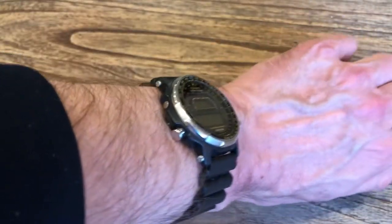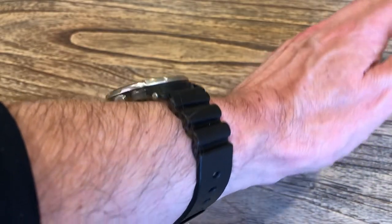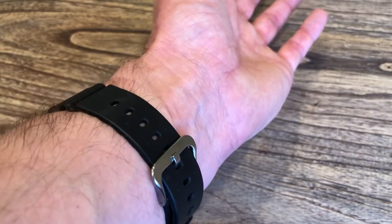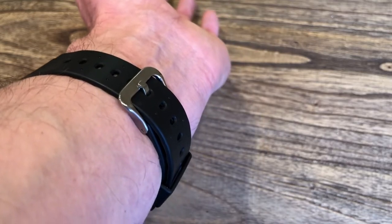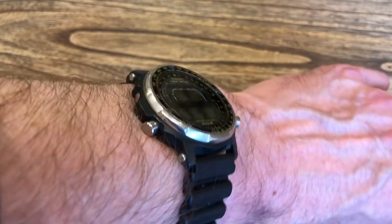So here's what it looks like on the wrist. I have a 7 1/4 inch wrist. It's a wide watch, but it's pretty thin as well, so it's not very bulky at all. It's a great wearing watch, great sports watch.